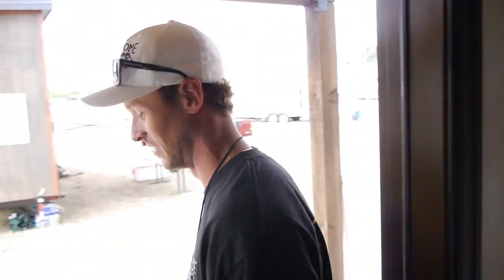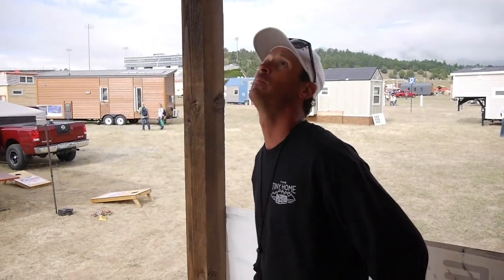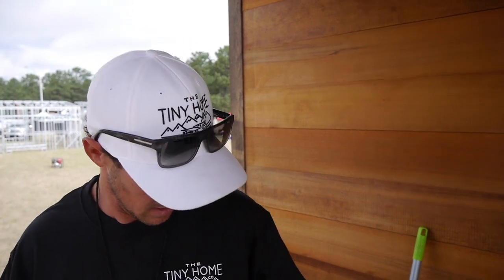It's got some nice windows. Yeah, you don't see those ever. And then you come out to the back porch. There's a private deck off of the bedroom. It's a little sitting area back here. So, yeah, we're the Tiny Home Company, tinyhomeco.com.